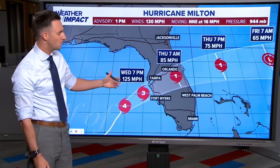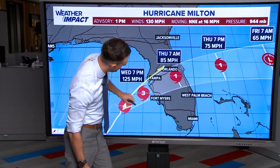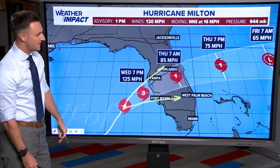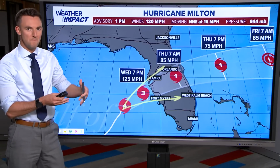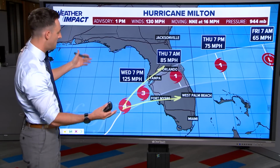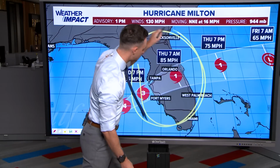66% of the time, the storm will stay inside of that cone, but there are times where the storm will deviate outside of that cone. And this also just tells you where the core of the storm may end up going. This doesn't show you the impacts.